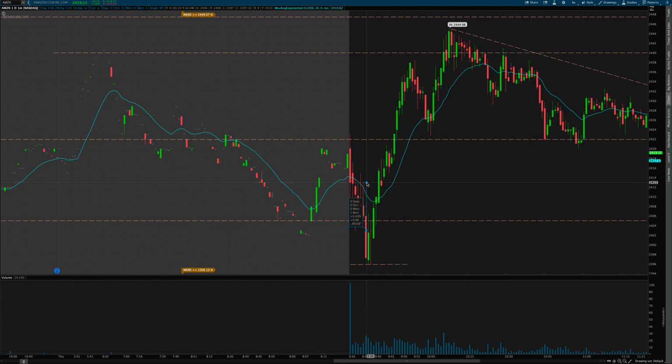Looking back in hindsight, the reason why I had such a big stop was because of these wicks. Just in case it wanted to come back up for another wick and then make a push down, I was just covering myself and giving myself leg room to let the stock move. So I ended up shorting this position at the breakdown.